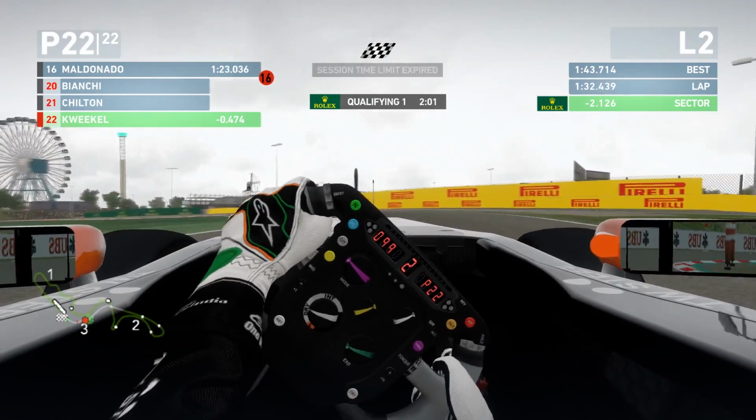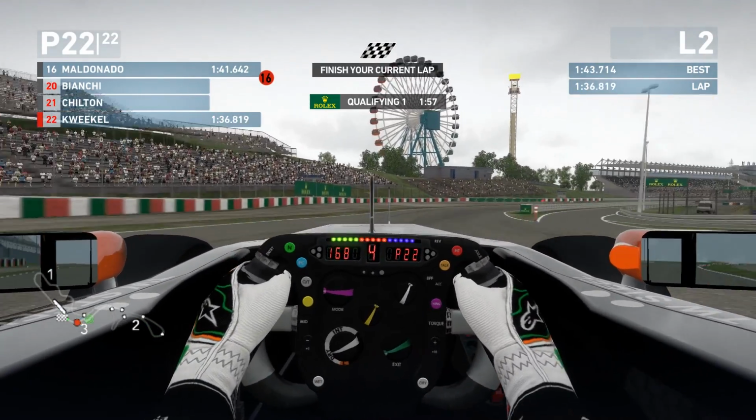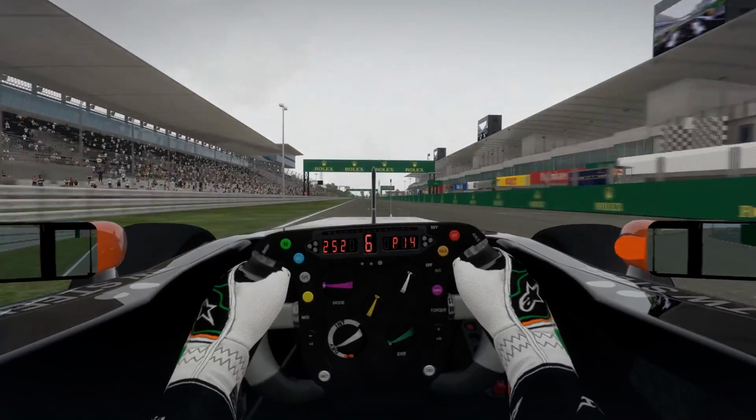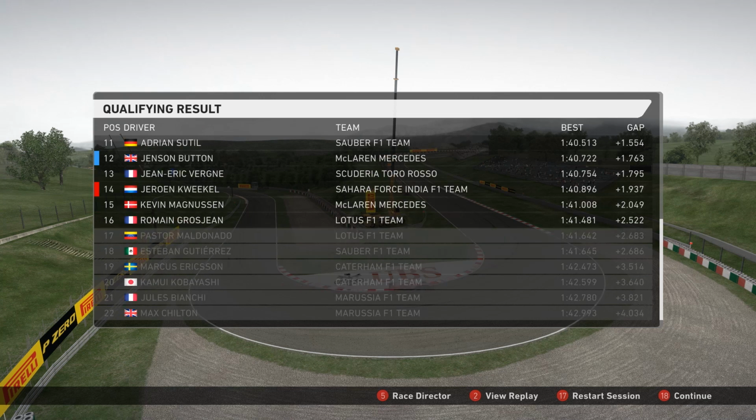So coming through this final chicane now, you need to nail this. If you make a huge mistake here, you will not advance to Q2. But it seems all stable, still in mix 1 I believe, so taking it easy, and a 140.8, and not too bad. 14th place, but most importantly advancing to Q2.